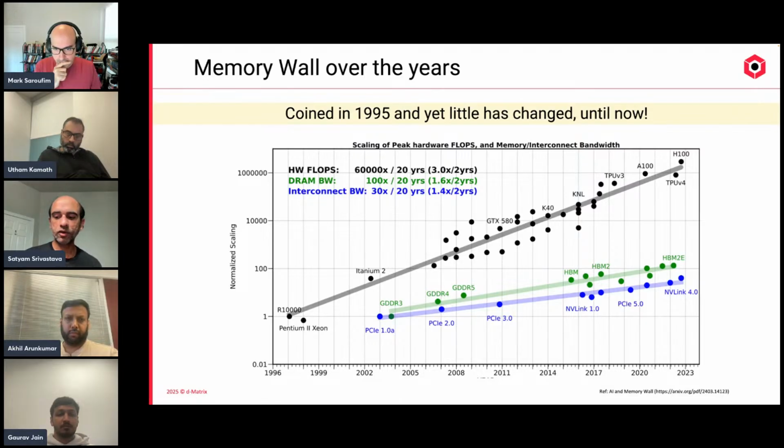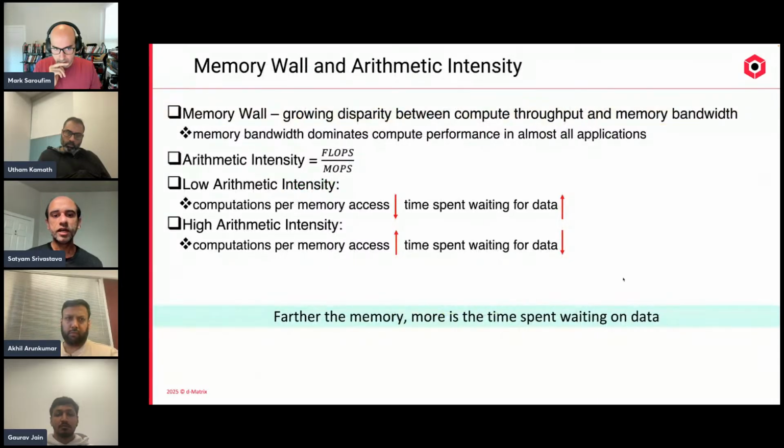Now, that alone may not be a problem, but you have to see it with something else. And to understand that, let's define another term. It's called AI, but it's a different kind of AI. It's called arithmetic intensity. And it's a quantifying measure of how much a workload requires in terms of computational flops versus the amount of memory transfers it needs to perform those computations.